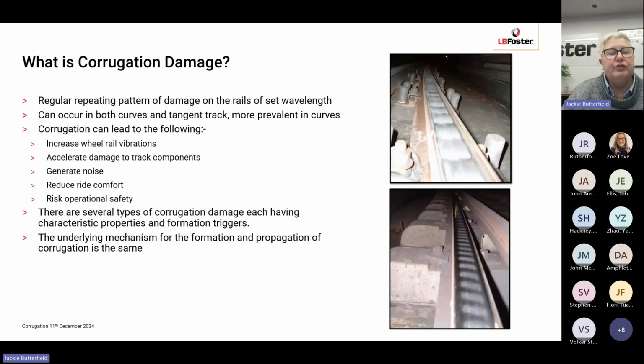It can also reduce ride comfort. Any excessive vibration will affect the suspension characteristics and vehicle dynamics, and will also affect the comfort of the passengers of the vehicle. And with all of these things, if corrugation is left unchecked, there is the potential to risk operational safety.